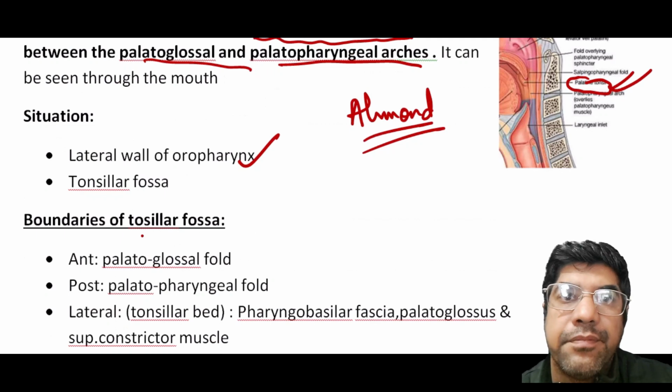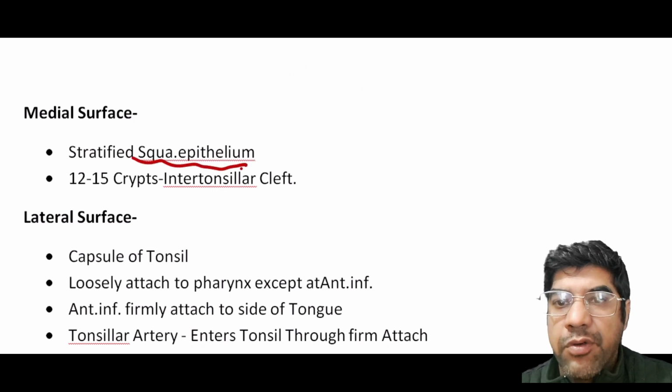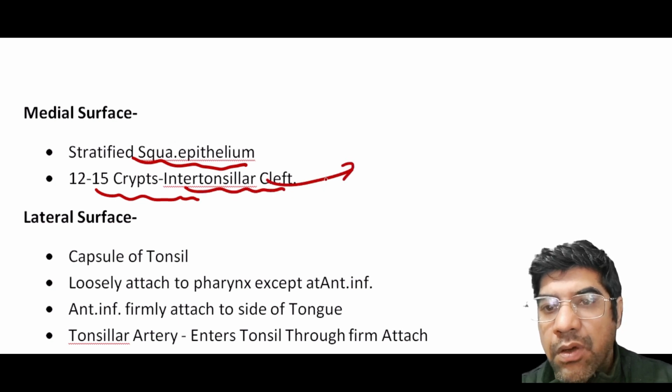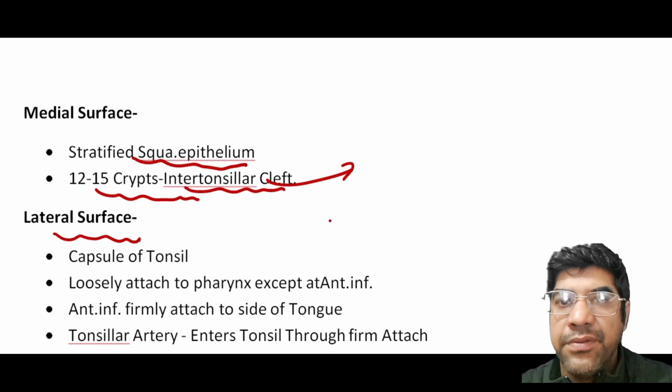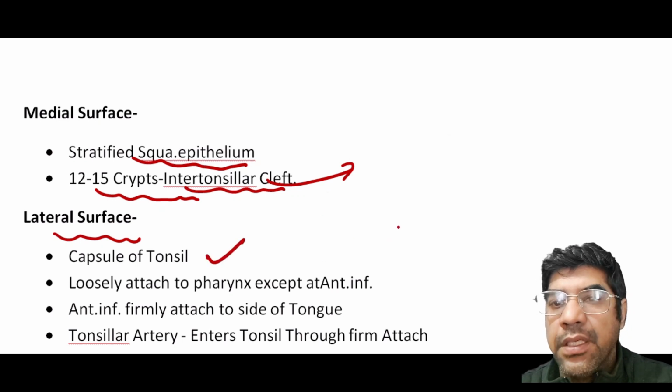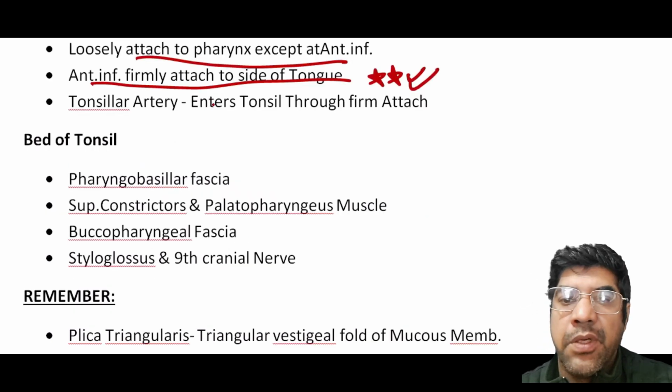On the medial side, it is covered by stratified squamous epithelium, which is continuous with the lining of the mouth, and it contains 12 to 15 crypts. The largest one is known as the intratonsillar cleft. The lateral surface is covered by a sheath of fascia forming the capsule of the tonsil. The capsule is an extension of the pharyngobasilar fascia, and it is loosely attached to the muscular wall of the pharynx but firmly attached to the side of the tongue. So this firm attachment helps keep the tonsil in place during swallowing.